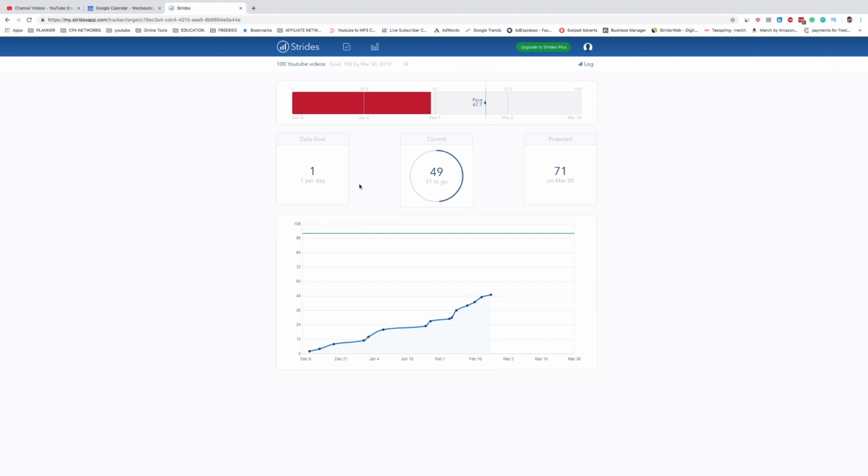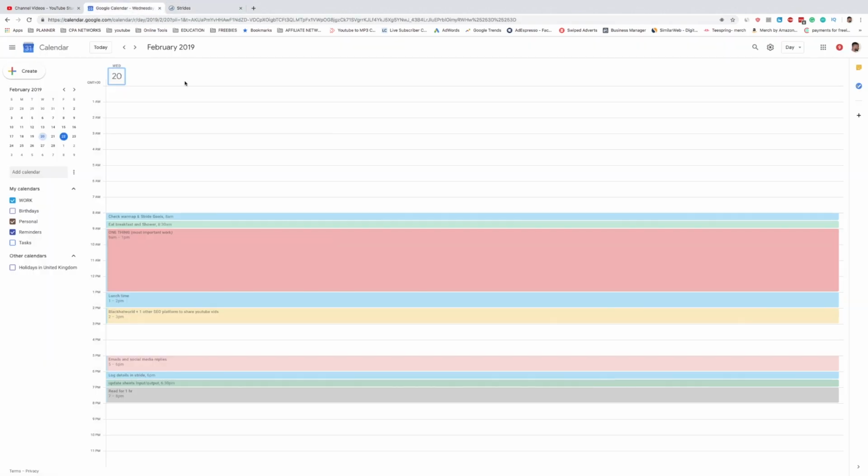I am behind, you can see there's 67 I'm supposed to be at. But if I was way behind, then it will tell me to do 2 per day or 3 per day or whatever in order to hit that target. So that's the way that works. And then I've got a set lunchtime. That happens at the same time every day. And what happens is all of this ritualizes inside of your head.